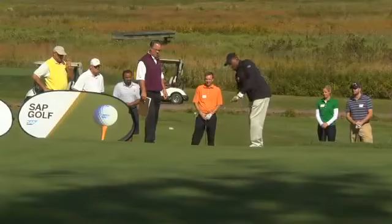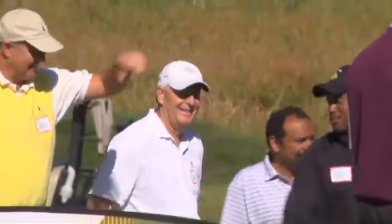But watch this shot by Greg Lane. Coming on the right side. This is a beautiful touch by Greg Lane. This one's got a chance to go in. Look at that shot by Greg Lane. Wow, he takes the round.